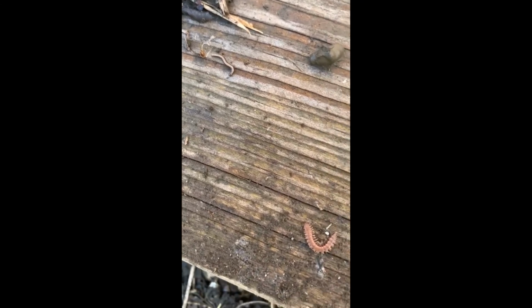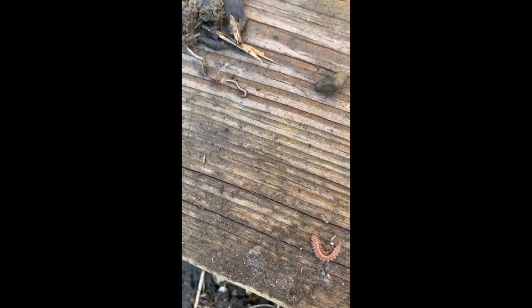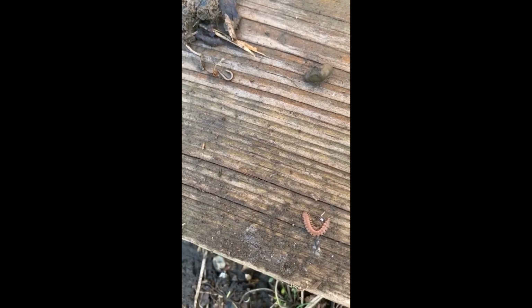Both of these, they're both millipedes. They're millipedes because they have 4 legs for every one of those little segments. Centipedes would have 2 legs for each one of those segments. But these are millipedes. See that one starting to crawl away now.